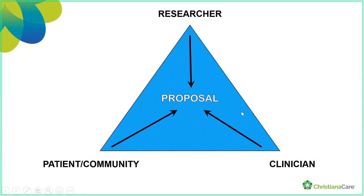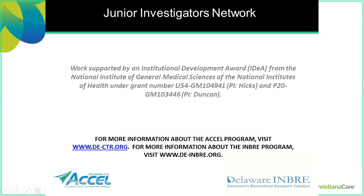And we'll have research project teams that will include community, clinicians, and researchers. This is just the overall idea that we have. We're hoping to move forward with this, but I would love everybody's ideas and suggestions, and I'd be happy to answer any questions.